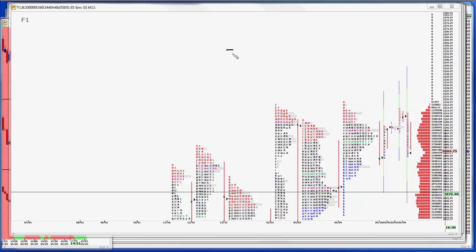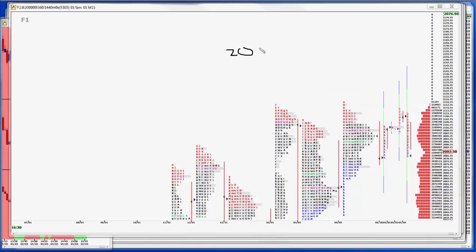ADP, they're looking at 205. Last month was 189. That'd be greater than last month. Productivity minus 1.9. It's an important number, but nobody trades it. And unit labor costs plus 4.6.